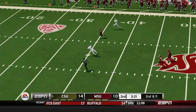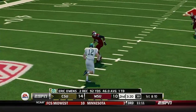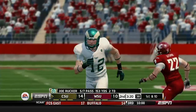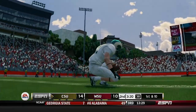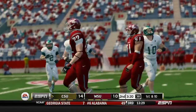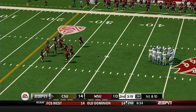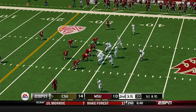He heaves it deep. A heck of a play by the receiver. We talk all the time about the emotions of college football. This play was definitely an emotionally charged play. What a way for the wideout to make a statement in this game. Now it's first and 10 with the defense trying to regroup after giving up the big pass.